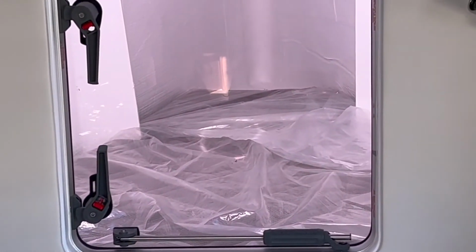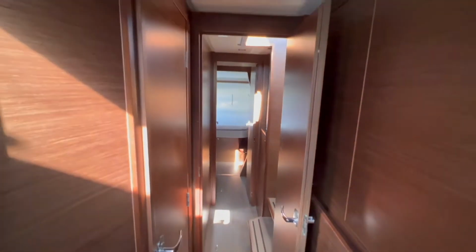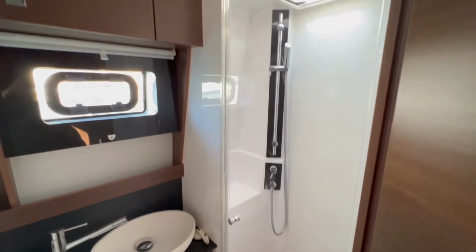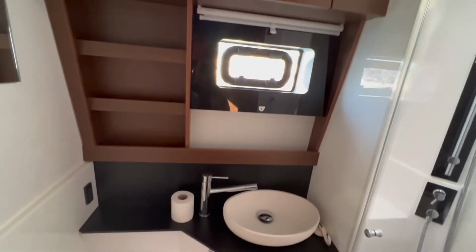And as you can see, that cabin's not been used at all. We've also got a spare cover, one of the panels for the cockpit enclosure, and each cabin has a fan. And then turning round, you come to opening the door for the ensuite shower and toilet. This is a manual toilet with saltwater flush. As you can see, there's some storage in there, and again, this has not been used. This is literally brand new, never been used. This boat has never been chartered, only ever used by 2 people, so these cabins are as new.